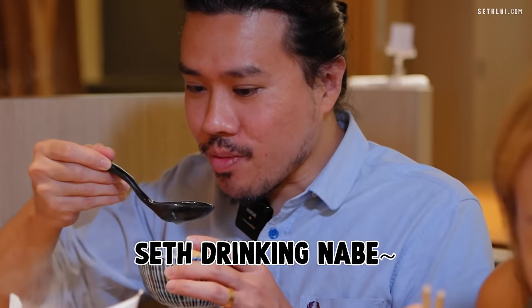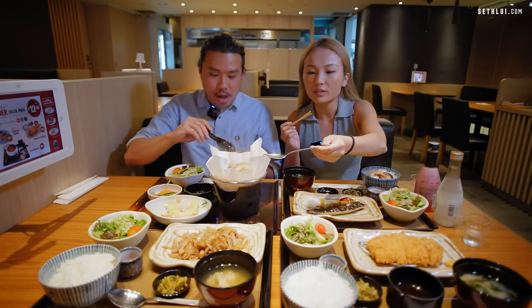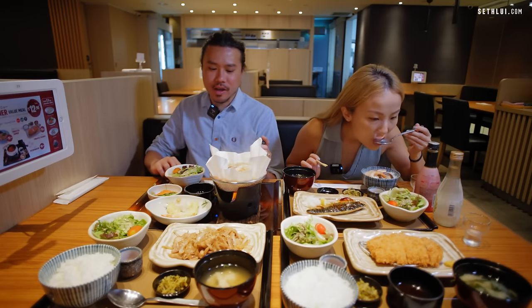This is savory. Oh, it's very savory. Reminds me of the sukiyaki soup, but more savory. Sukiyaki is a bit sweeter.